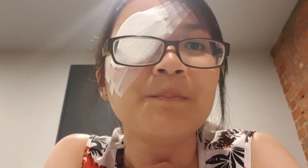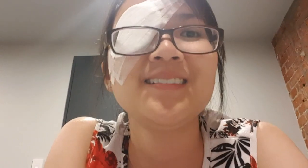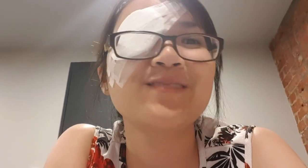So hopefully I'll just recover and I don't have this little thing on my eye anymore, and it should be all done hopefully within 6 weeks. If it's still not clear, I'll probably have to go back to the same eye specialist for a follow-up. If it's all good, then I don't need to go back. So let's hope I have a speedy recovery. Right, bye.